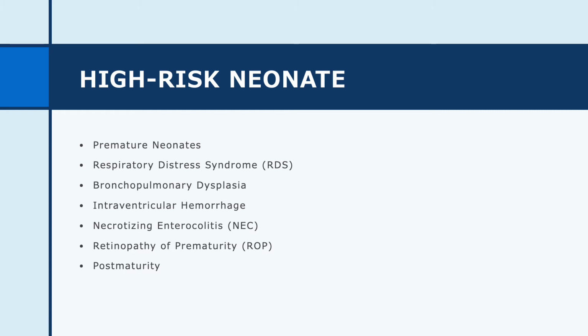Polyhydramnios, oligohydramnios, PIH or pregnancy-induced hypertension, placenta previa, exposure to DES. Remember, this is not used in the US anymore. Placental abruption. If you have a parity, meaning you've delivered 0 babies or more than 4 babies. So no babies or more than 4. And then premature rupture of membranes.